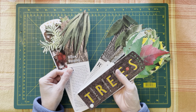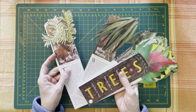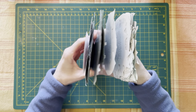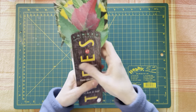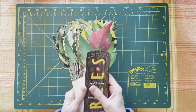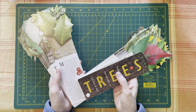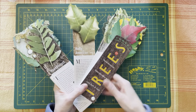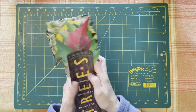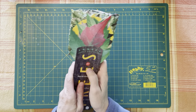Weeping willow is such a romantic tree, I think. And then we have the Pacific yew. So that's the tour of those. And again, very happy to have this. I think there's going to be lots of options if we do some kind of a botanical tree. They are lovely for bookmarks, for fussy cutting of the actual leaves, as a long tag as well, also maybe as a belly band. So there's that. Happy with that.